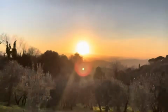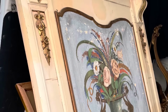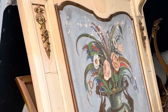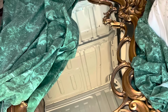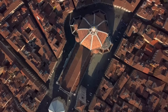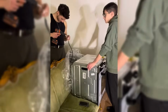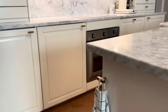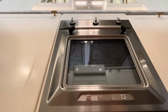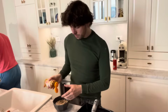But you didn't think we'd go resting so easily, did you? The first moment we got, it was time to hire a van and go thrifting around Tuscany. And boy did we get lucky with these two statement pieces that would flank either side of the kitchen. Back in Florence, our much anticipated vintage chrome oven from Smeg had arrived, and with a little modification, it filled the remaining cavity in our kitchen in rather spectacular fashion.